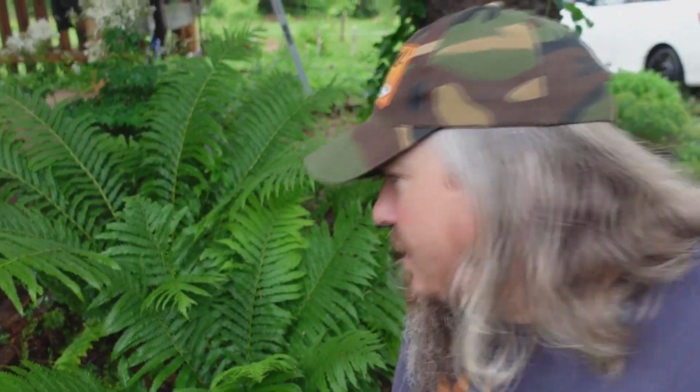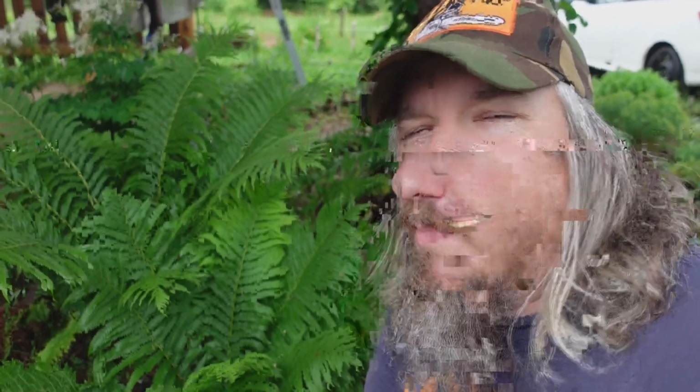Number 7, ferns. So awesome. They look great in any shade garden, and basically in their infancy, when they start to develop, they're known as fiddleheads. Tons of people collect fiddleheads all the time, fried up in some butter and garlic, and they're so yummy. Perfect addition for any garden.